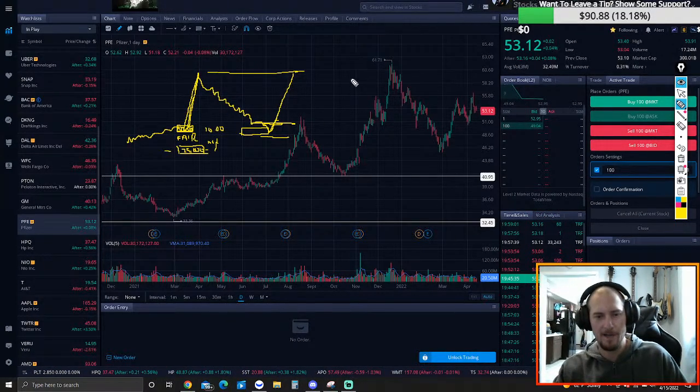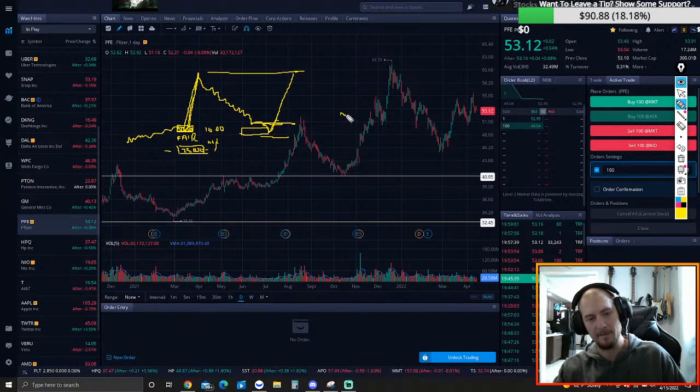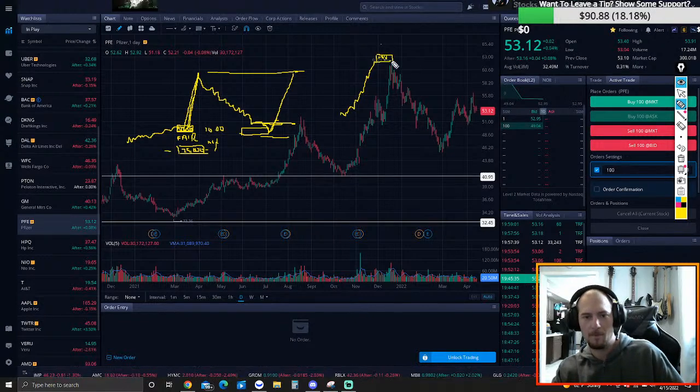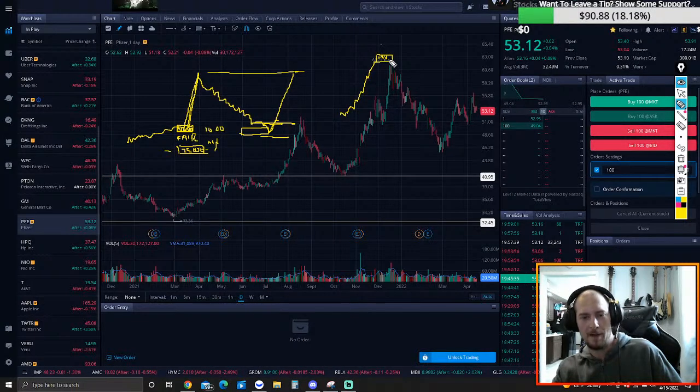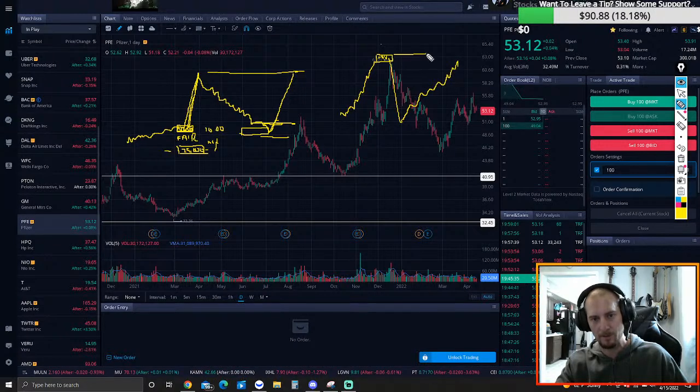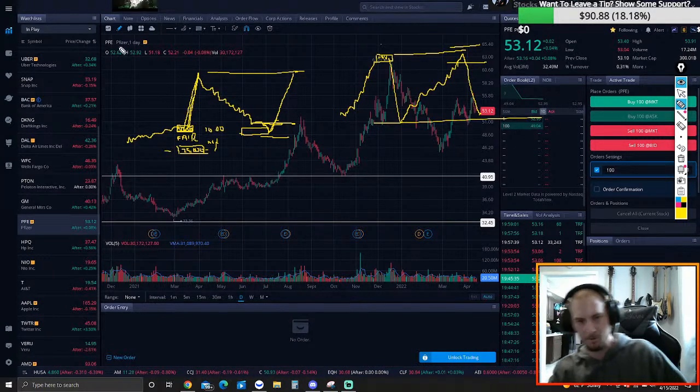The other setup is exactly the same way on the other side. If price gets to a location where fair value is high and you have a very steep price decline from that location, it's the same concept. It's expected as price moves back into this location again and reacts from it, you can create a low-risk trade: entry, stops, market structures, exits.